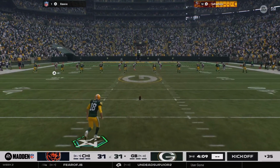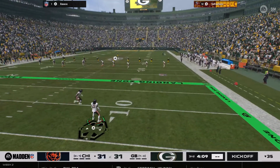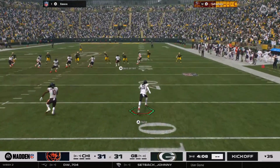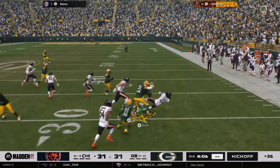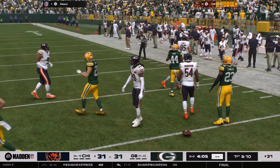Now after tying this game up, they're all set to send her away. Return starts at the 9. A little revenge from the coverage team there after they gave up a pretty nice run back.